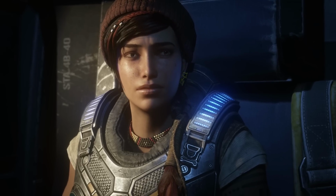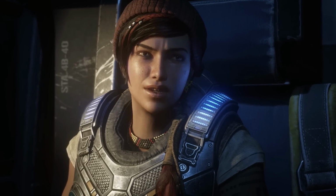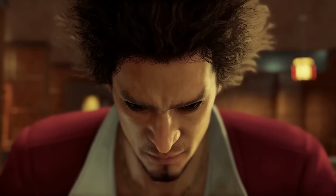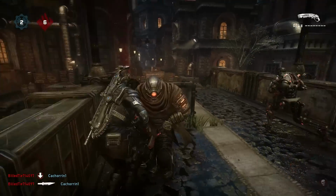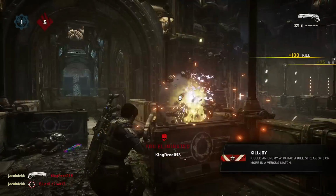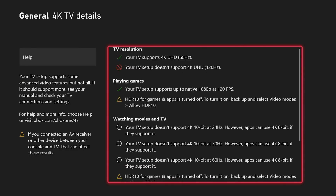As for Series X optimized games, we've had access to Gears 5, Gears Tactics, Forza Horizon 4, Sea of Thieves, and Yakuza Like a Dragon. With Gears 5, you can boost the frame rate to 120 FPS in multiplayer to take advantage of the console's 4K 120Hz capabilities if you have the proper display.